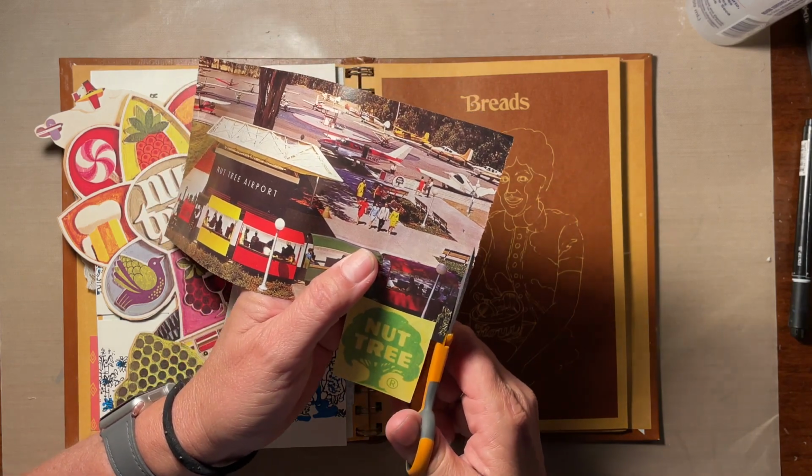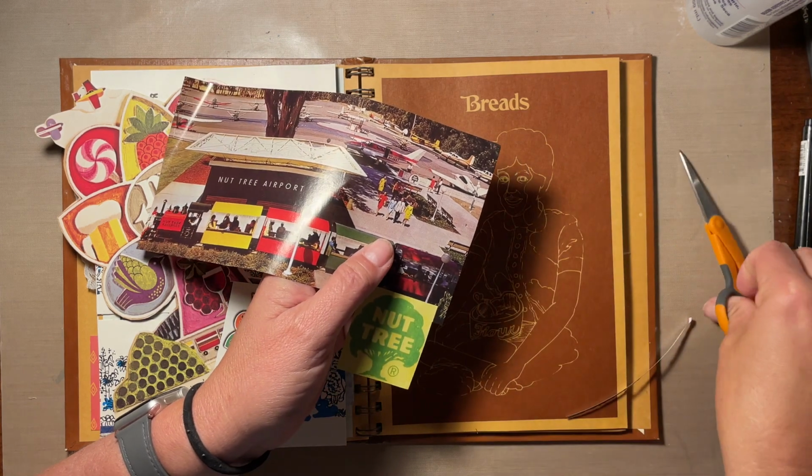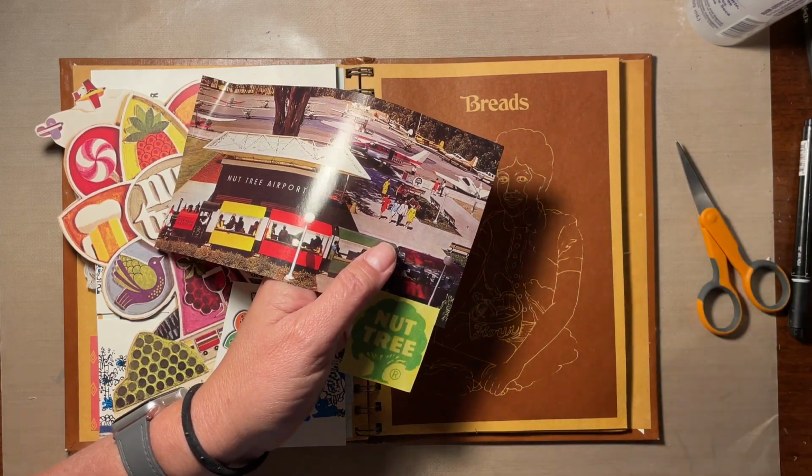The airport is still there. The little train no longer runs to the airport. It just runs in a circle in the middle of the shopping center.